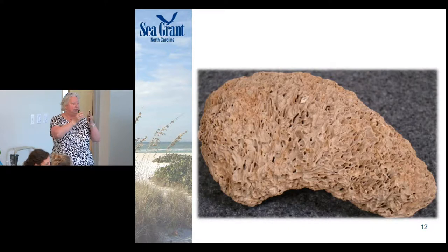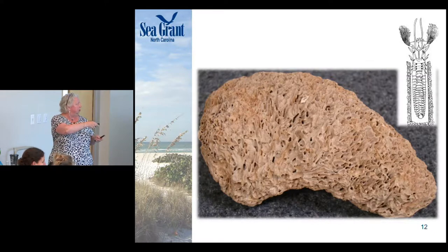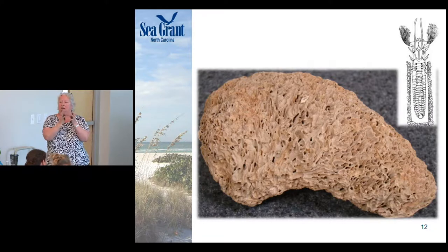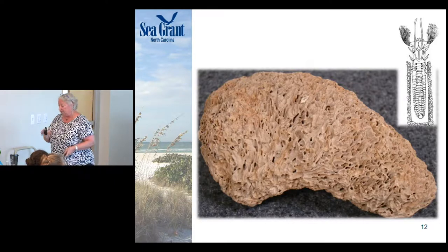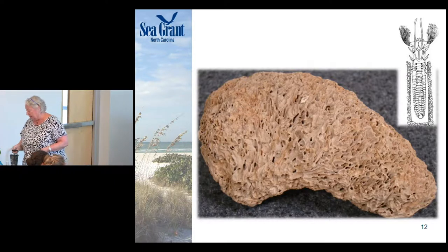They have these little tubes like this, and they all cement together. And over time, they make rocks, worm rocks that you'll see. Now, these are reef builders in Florida. Really kind of interesting. Also, there's one opening.